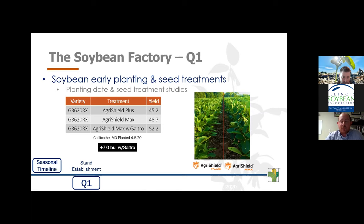We live in a high SDS environment. We have cool, wet clays early. So whether we use Saltro or Alevo, I think I average 8 bushel for the last 3 years of that. So really, if you're in my area, I recommend it on 100% of the acres. I just think it works.